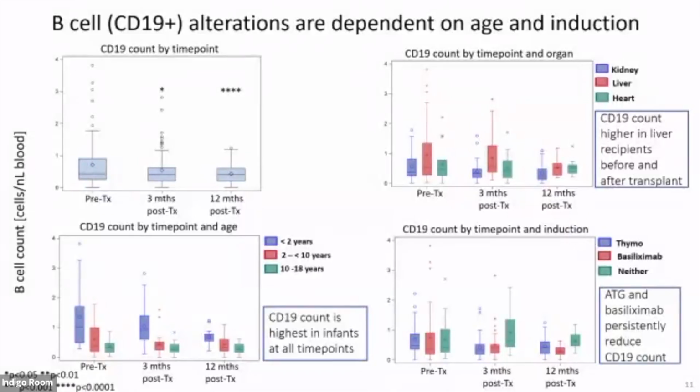effect was observed. In the bottom left graph, we can see that the CD19 counts are initially highest in infants, which are again indicated by the blue bars. And in the bottom right graph, this graph reveals that both ATG and unexpectedly basiliximab treatment persistently reduced CD19 counts up until 1 year post-transplant.